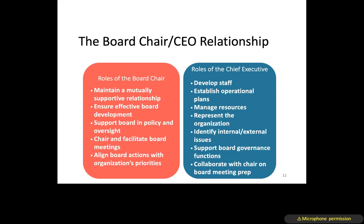Also, the chief executive typically represents the organization, supports the board governance function, and collaborates with the chair on board meeting prep. And you'll keep hearing this theme over and over again. Remember that the board is responsible for high-level governance.